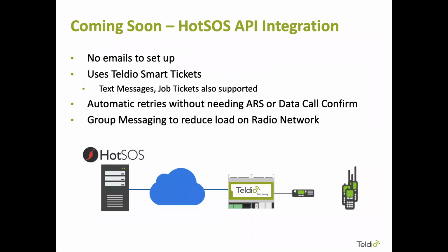HotSOS. You guys have probably heard of it. We hear about it all the time. This is a request that we were getting very, very frequently. HotSOS is a work ticketing system. A lot of hotels out there have HotSOS. We had a solution that worked with HotSOS. We've been working with HotSOS for a while. But we can now work with it even better.